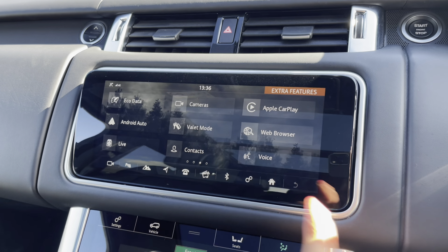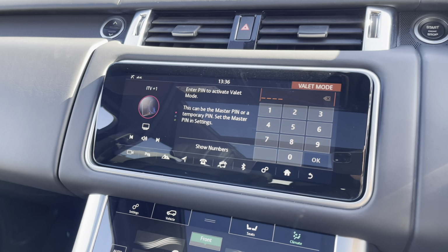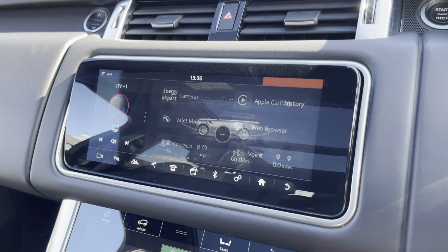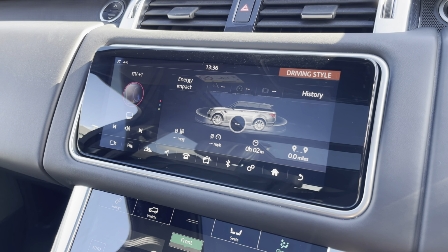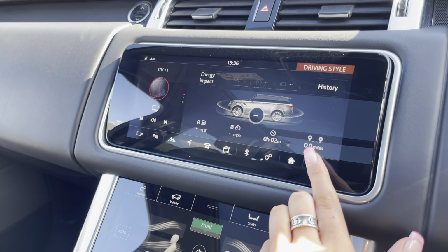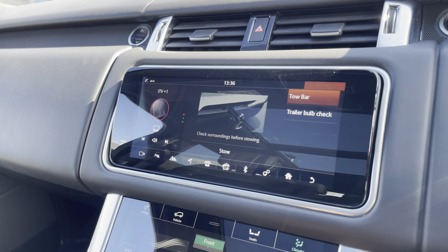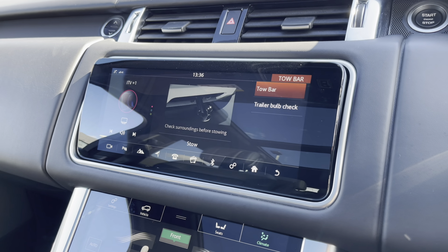Valet mode, enabling you to lock the screen so a valet can only access your climate control. And eco data, which tells you how well the car's been driven, for example if you're braking too hard. On the next page you can also control your tow bar from inside the car, which saves you even having to get out.